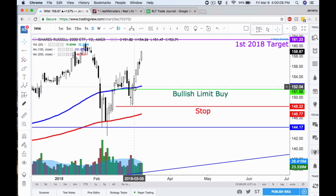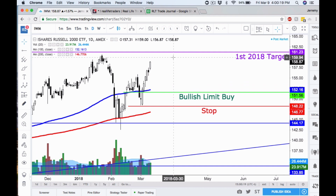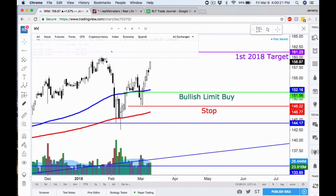And that was one that didn't have to even be around for it to work out. This was when I was hitting the slopes in Keystone, Colorado. That one triggered, and pretty much, again, all of this week just crushing it higher on the IWM. So realistically, coming back to a very close target on that particular index.